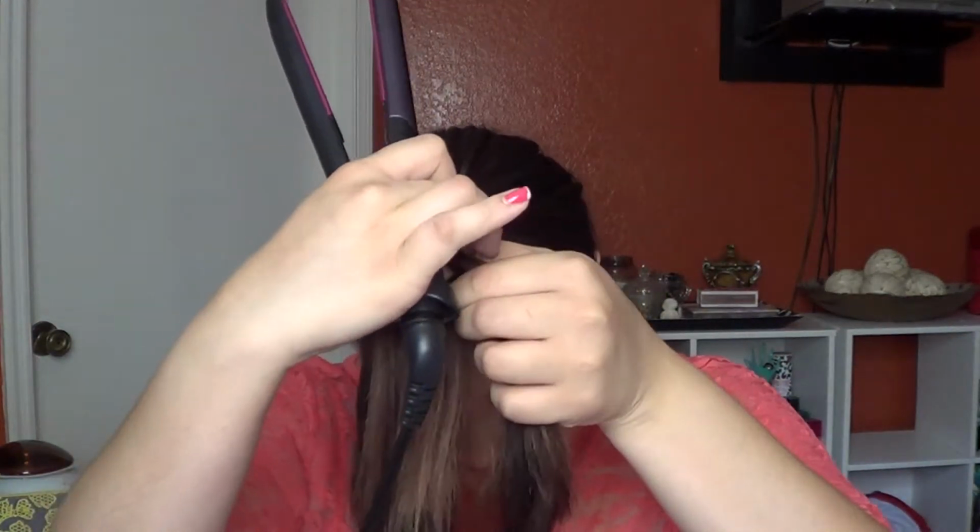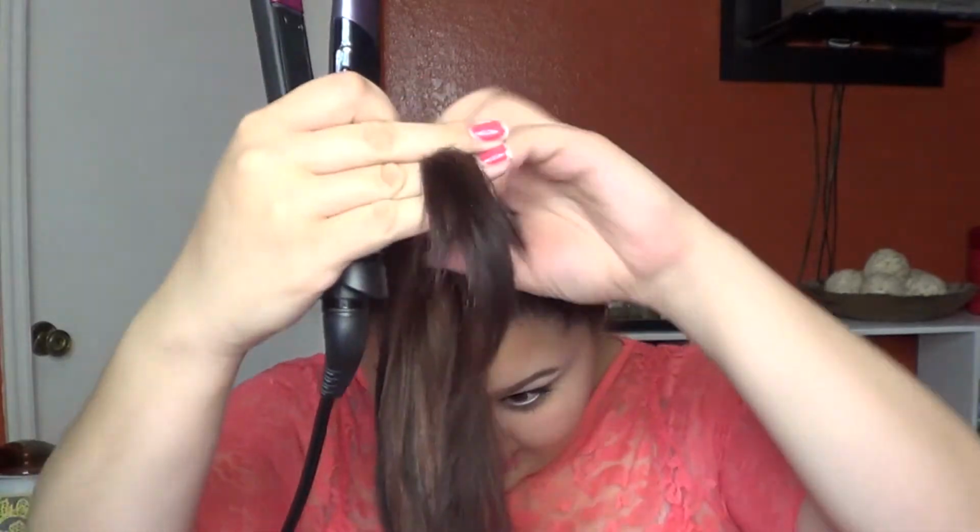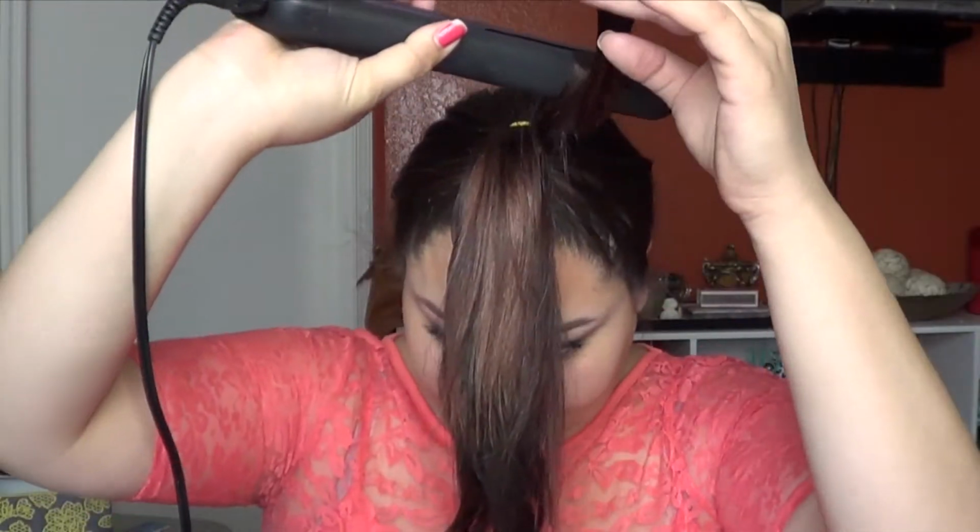Alright, so first thing is first, I'm going to be putting on some heat protectant spray, and this one is from Tresemme Thermal Creations. I'm going to put that all over my hair. Alright, so now I'm just going to be taking little pieces from my ponytail and curling them up. And voila! So just a little bit of a wave going on, not too much, and leaving it a little more voluminous than anything, I think is going to be working out a lot better.